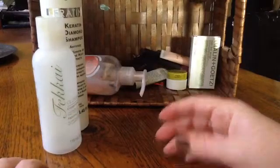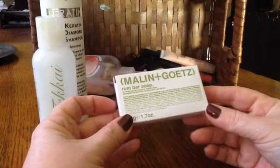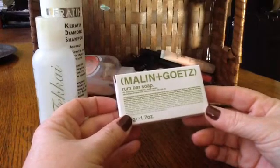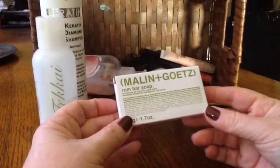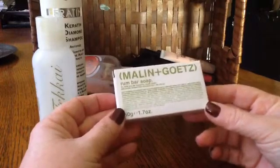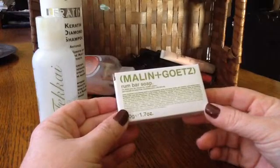Amazing. I also used up, I've just got the packet here, a Malin and Goetz, I'm never sure how to pronounce that, rum bar soap. I love this soap. And the really annoying thing is, although there are various websites and some shops that I've found that sell Malin and Goetz, I have never seen the actual bar soap anywhere, just the liquid soap, which is not the same, although it's very nice.